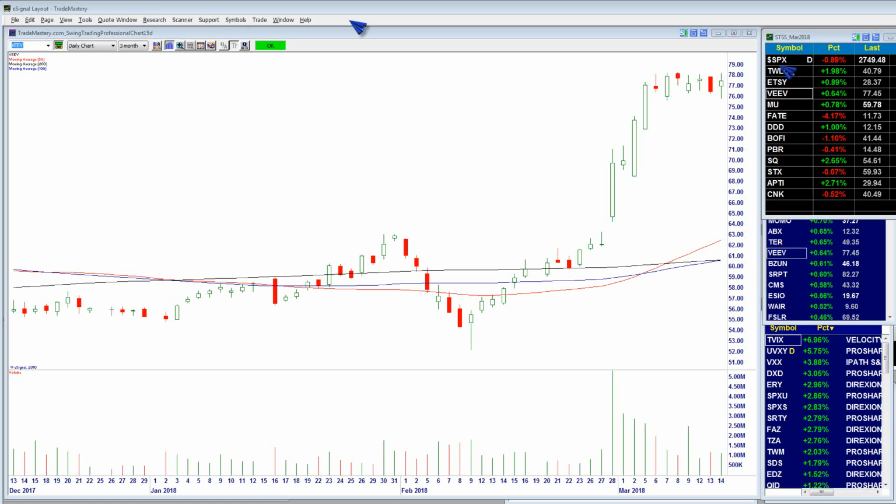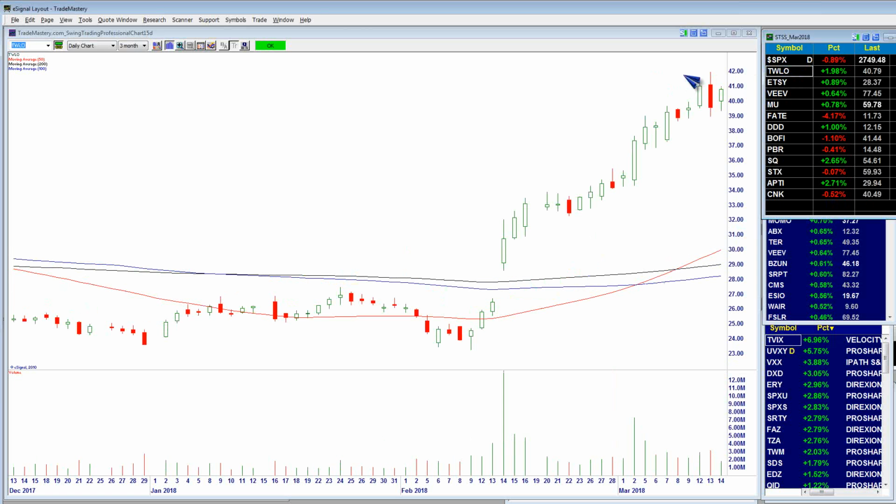First up to bat is Twilio. And Steve, maybe a quick note. I see actually three key candlestick technicals as well as a couple of Western ones, but there's a lot of interesting things going on in this chart.